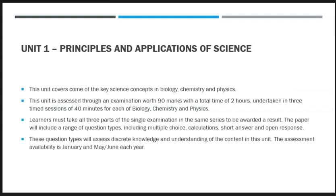Unit 1 then, principles and applications of science. It covers key science concepts in biology, chemistry and physics. This will be mostly teacher-led. You'll have 2 teachers with 4 hours per fortnight with them, and the teachers will split that workload between them based on their specialities. This unit, though, is externally assessed.